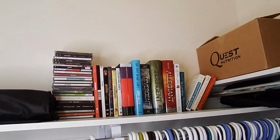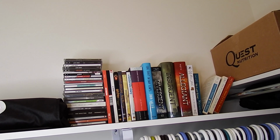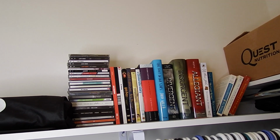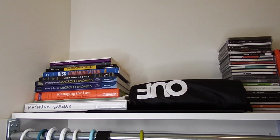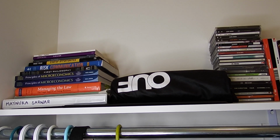Up on my shelf, I have my books and my CD collection, so it's very small, but I'm probably not going to keep all of them. It might be something that I sell during my garage sale this summer. In this bag I just have my yearbooks from high school and then some textbooks that I plan on selling. Yeah, so that's pretty much everything in my closet, guys.